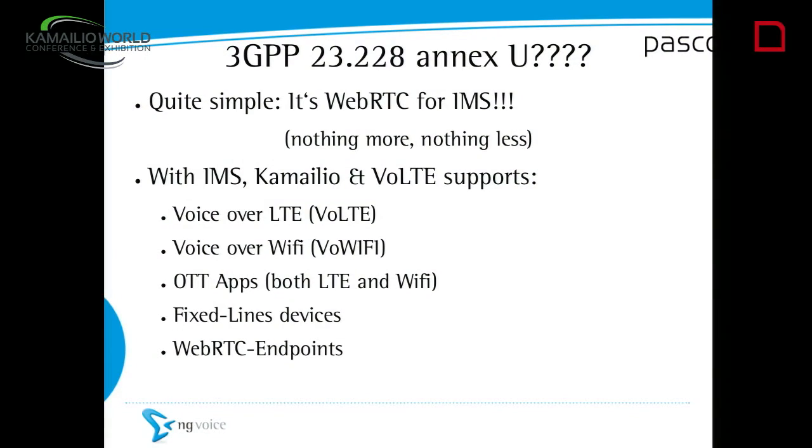The NXU is quite simple. We're talking about WebRTC for IMS. WebRTC, everybody knows WebRTC, it's basically just another channel to connect to our IMS core. The specification is like 10 pages. It's not really specific, but it describes the basic mechanisms for connecting to an IMS cloud using WebRTC.